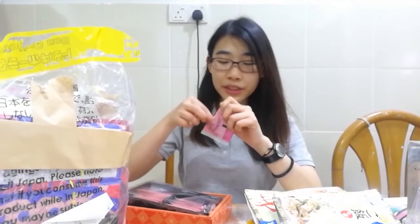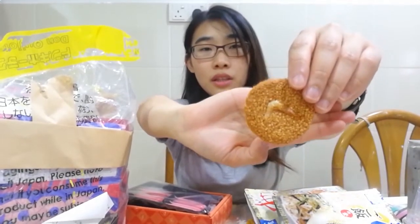Let me be the first to try it. If it's nice, then I give. So there's a little prawn in there. That's Sakura Ebi.